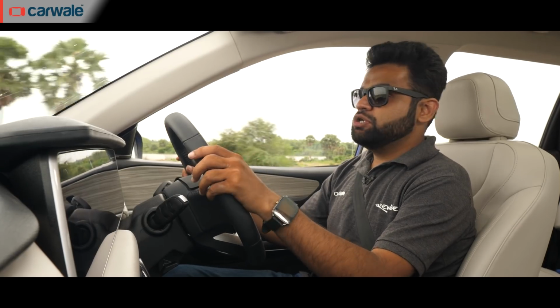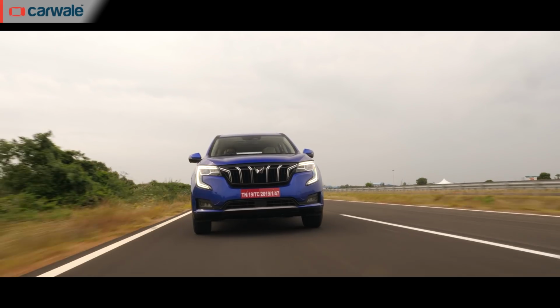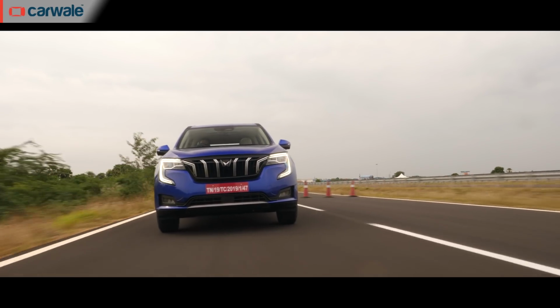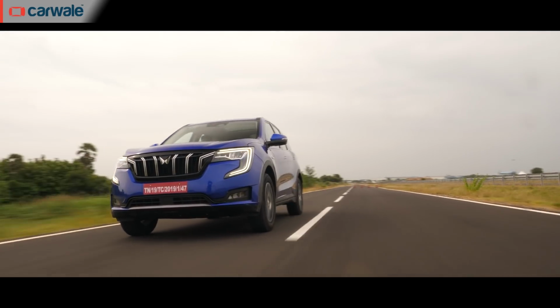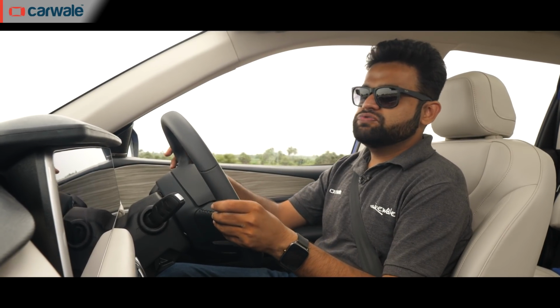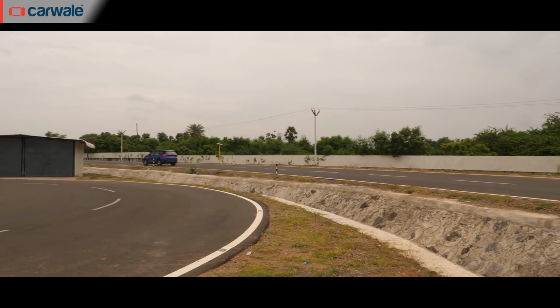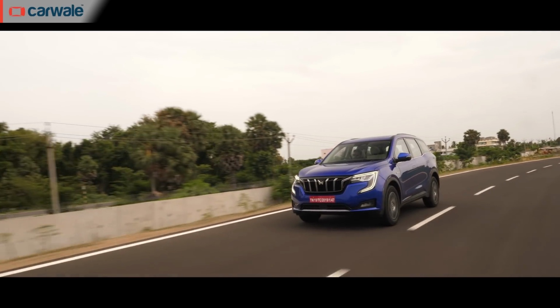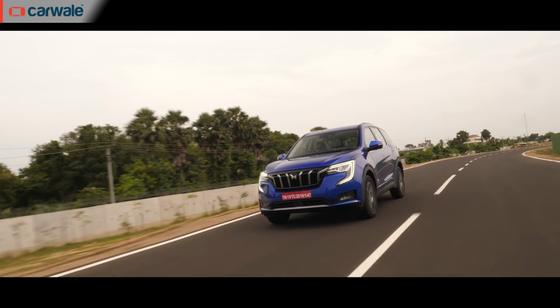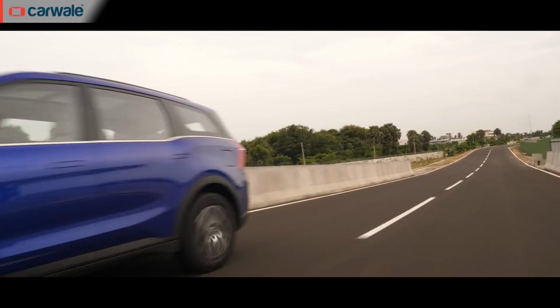What we have here is the top-of-the-line diesel automatic version with the 185 bhp tune, and first impressions are really good. This engine has a nice and quiet idle and vibrations are little to none. It's only when you are accelerating that you would hear it more than you would like. Even so, it's not that annoying diesel clatter, and actually the engine is quite refined. Overall NVH levels are among the best in class, if not the best.